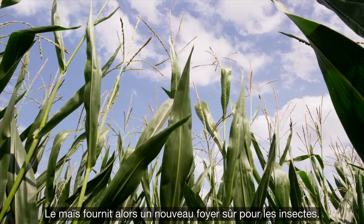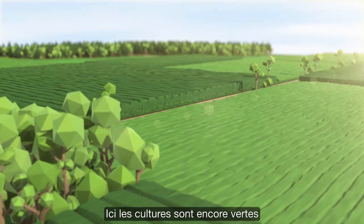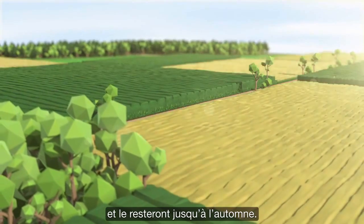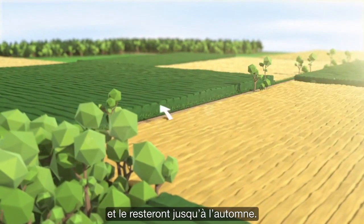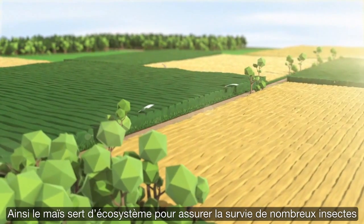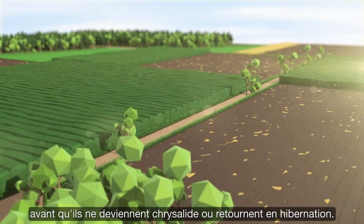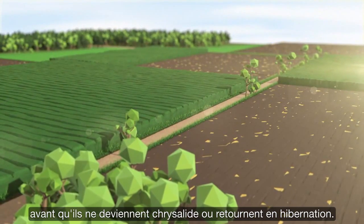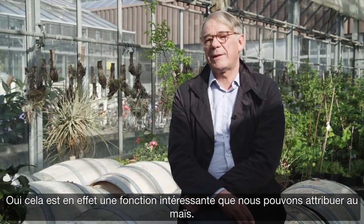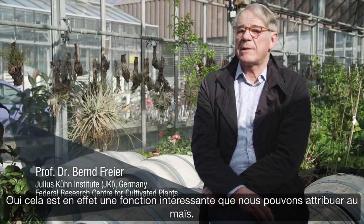Maize, then, provides a new and safe home for the insects. Here, the crops are still green and will remain in the fields well into autumn. Thus, maize serves as a green bridge, securing the survival of many insects before they pupate or retreat into hibernation. Yes, this is indeed an interesting function that we can attribute to maize.